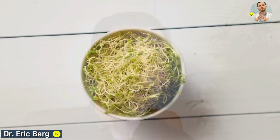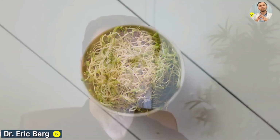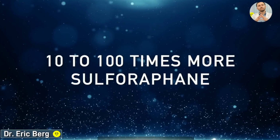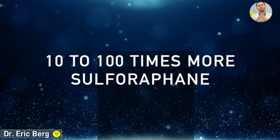Well, you can get it from many different plants, but the one that has the most is the broccoli sprout. Now, if we compare a broccoli sprout or even a broccoli microgreen, which I'm going to explain in a minute, to an adult broccoli vegetable, you have a factor of 10 to 100 times more sulforaphane in that baby plant than the adult vegetable. That's significant, not 100% more. I'm talking like 10 to 100 times more of this very specific sulforaphane nutrient.